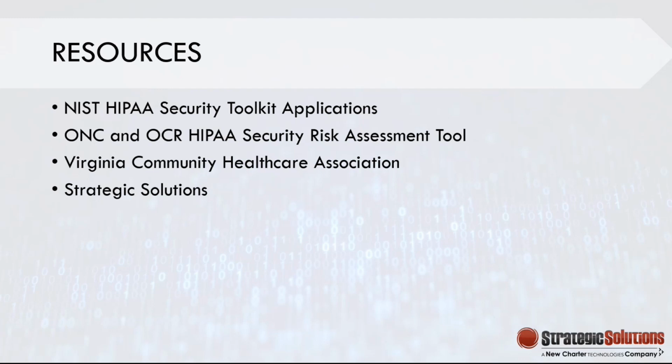And then once you've completed all the questions, all the uploads, all the things that it asks, it will help you identify what you might need to work on and give you suggestions for what that looks like moving forward. And as always, please use your great, incredible resource, the Virginia Community Healthcare Association, as well as Strategic Solutions. We are always here and happy to help.